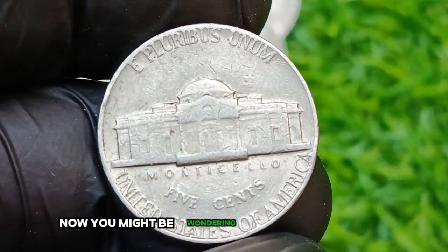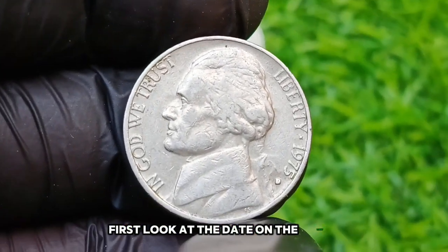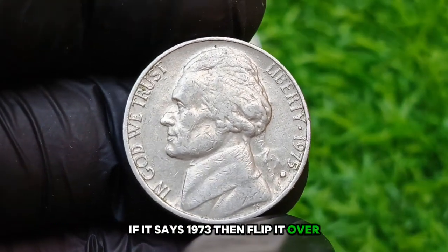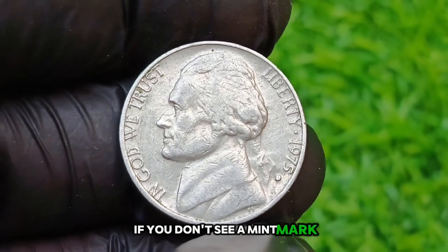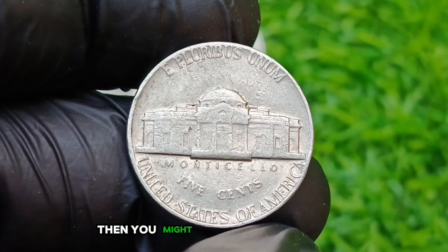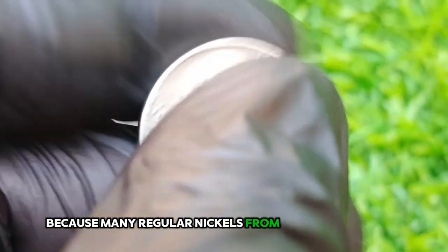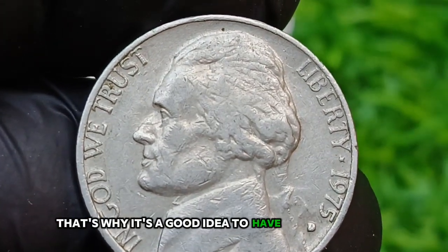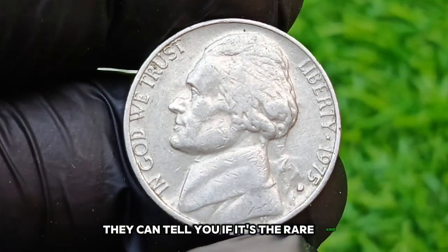Now, you might be wondering how to check if your nickel is special. First, look at the date on the front. If it says 1973, then flip it over and look just to the right of the building on the back. If you don't see a mint mark, no D, no S, and you know it's supposed to have one, then you might have something special. But be careful, because many regular nickels from Philadelphia also have no mint mark. That's why it's a good idea to have it checked by an expert or a coin dealer. They can tell you if it's the rare kind.